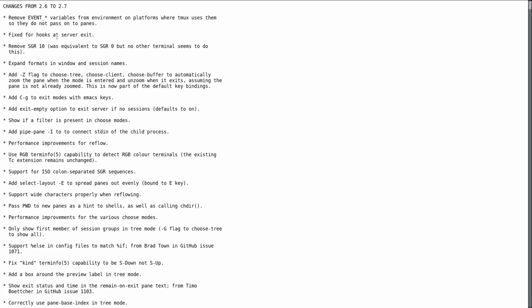Fixed for hooks at server exit. Expand formats in window and session names. Add Z flag to choose-tree, choose-client, choose-buffer to automatically zoom the pane when the mode is entered and unzoom when it exits. Add Ctrl-G to exit modes with Emacs keys. This could be quite handy for some users.